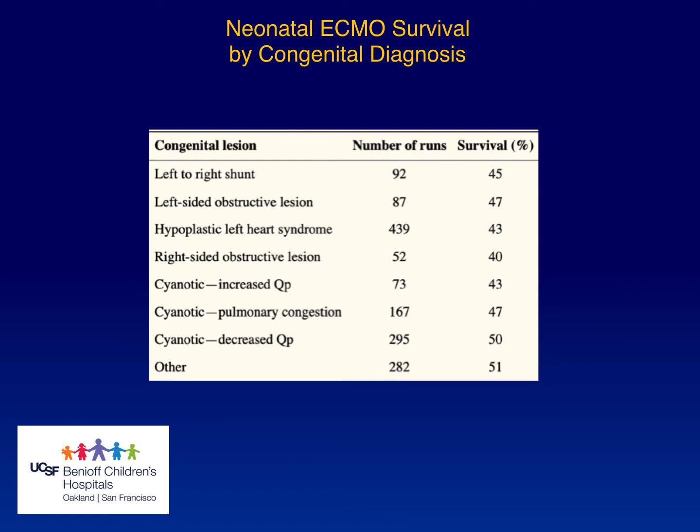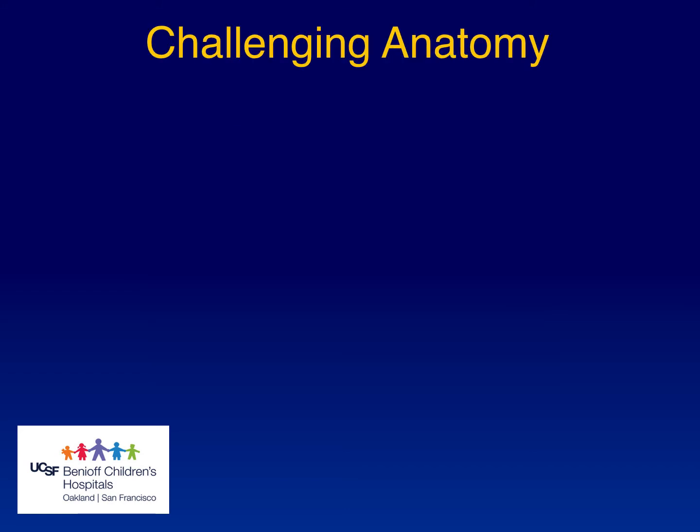And I included this slide just to illustrate the fact that even with the best care, the survival rates of this cohort are just not great. So they're looking at the challenging anatomy of neonates. There are many anatomical challenges which limit our ability to provide optimal ECMO support.